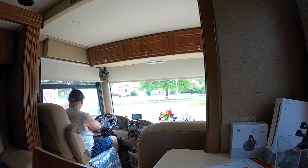And there's a fly on my side view mirror. Isn't that cool? He's just hanging out.